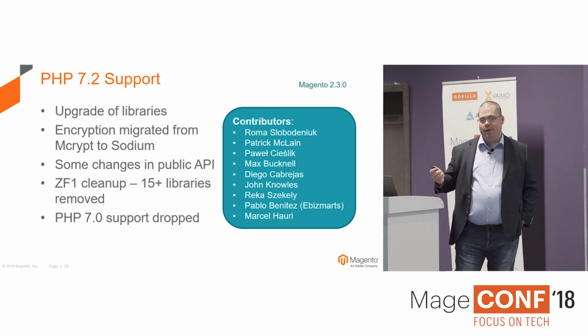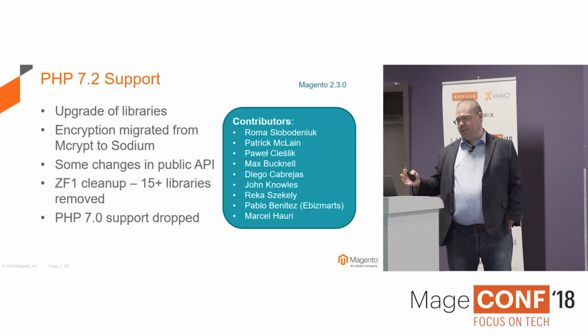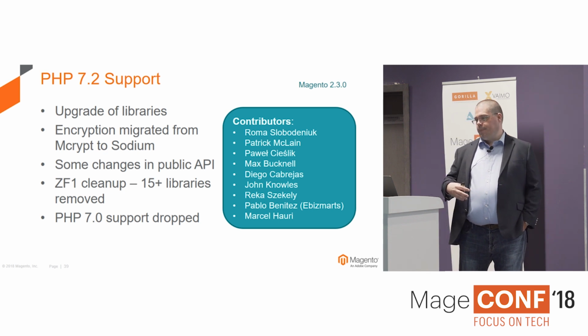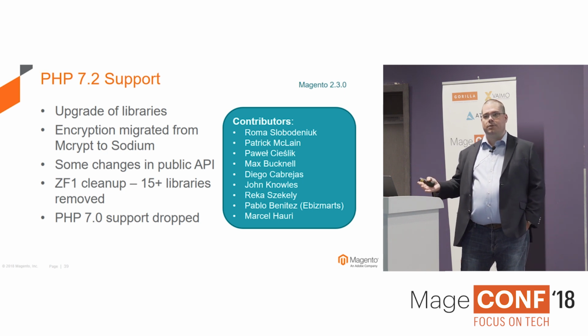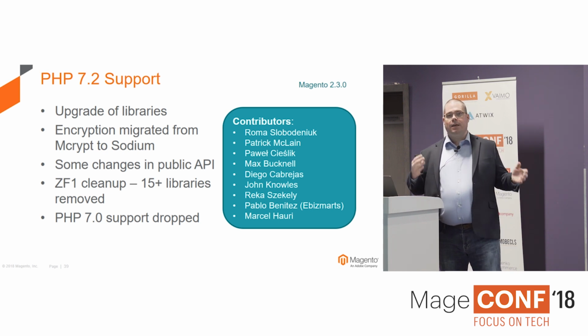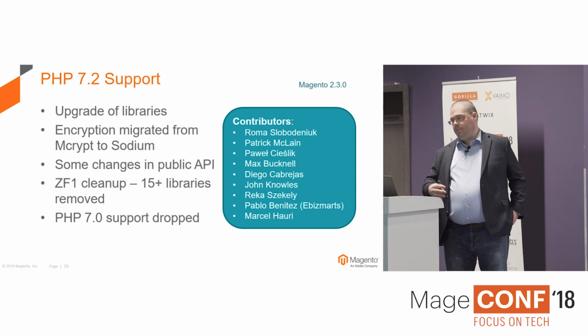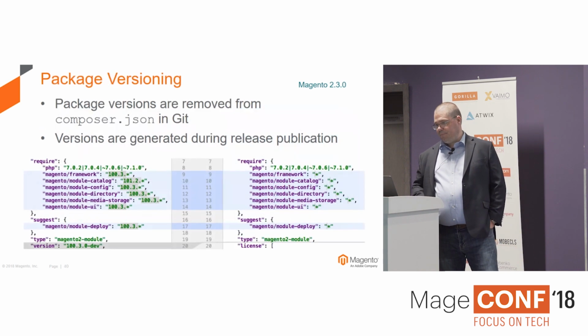We've added 7.2 support. This is included, I think, 32 different libraries upgraded at last count. We've migrated from mcrypt to Sodium. We made a few changes in the public API. We've done the Zend Framework 1 support cleanup. We've dropped 7.0 support. As many of you know, 7.0 actually stops being supported even from a security perspective the 3rd of December. So we continue to move the product forward and keep it as current as possible with the various technology stack pieces that we have.